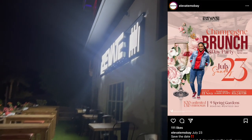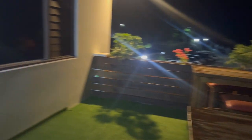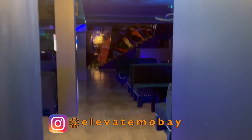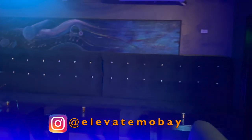So right here is the local balcony area, and they tend to do Sunday brunch out here. I believe they do. So that's one thing that they also do here. Again guys, remember me telling you, they all have Instagram. So if you guys want to know what each one of these places offer, Instagram is where you can go and find it, right?